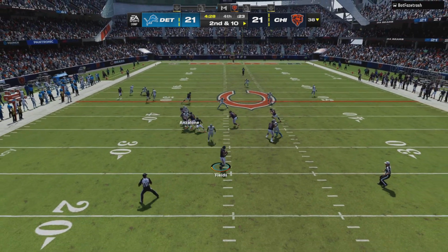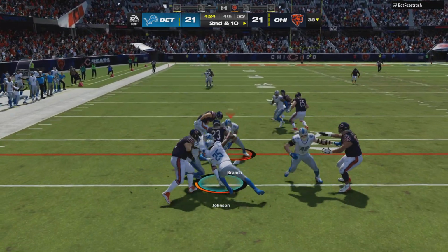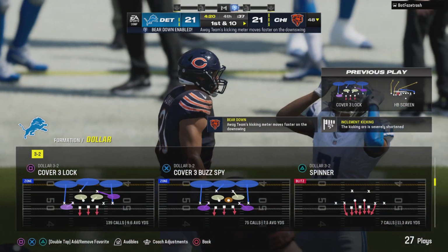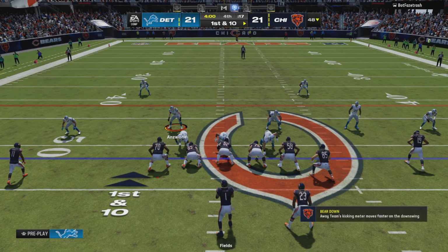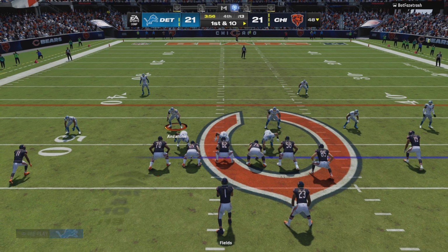On second down, here's Fields. He finds his man, Johnson. And able to get this one across the 45 before he's brought down. It's a pickup of 10 and a Bears first down. That's good for our Chicago Bears. First and 10 at the 48.